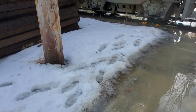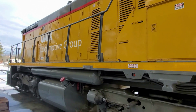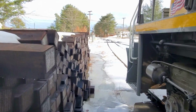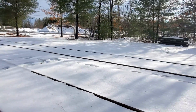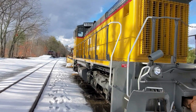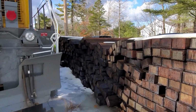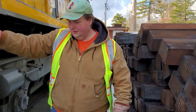At least they got this water path shoveled out for us. Alright guys, we're gonna go do some work. Let's go move some cars, Jesse.